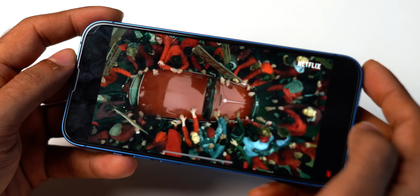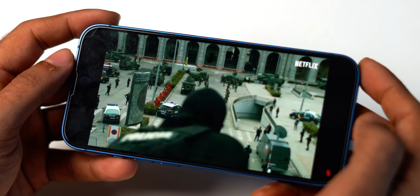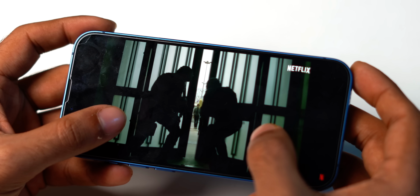And I don't want to say this, but I have to say this. It's the best iPhone display out there. Apple made small tweaks to it. iPhone 13 still has the same 1080p OLED 60Hz display compared to iPhone 12, but the typical brightness of the iPhone 13 has been increased.